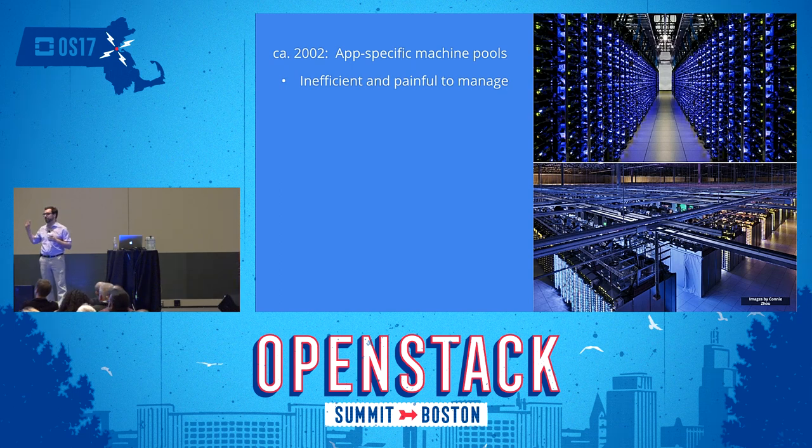As you might remember, if you're old like me, way back in the days of Web 1.0, people would go out and buy enormous machines and they'd stack them in their data center and they'd roll out their applications and have very, very specific machines for each of their various workloads.